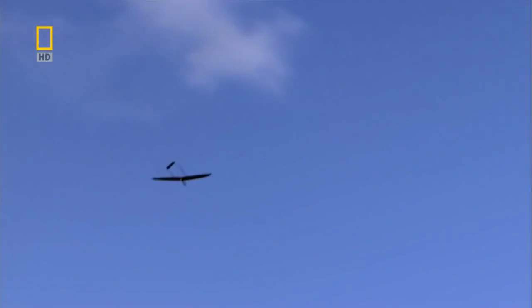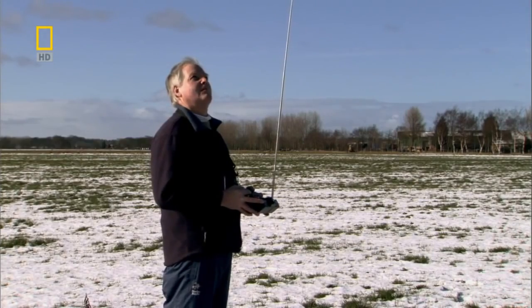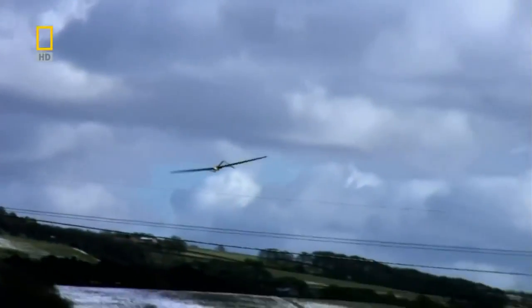But soon, the wind pushes too hard. After 10 seconds on the gyros, the glider rolls out and comes dangerously close to crashing. Mike has to intervene or risk losing his precious model. I'm back in control now.